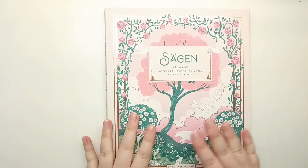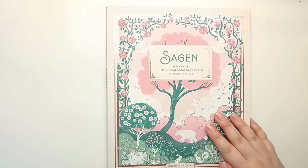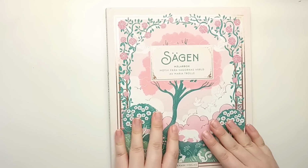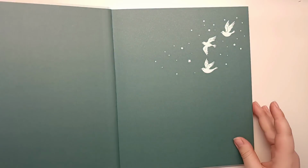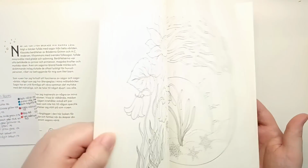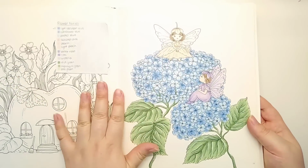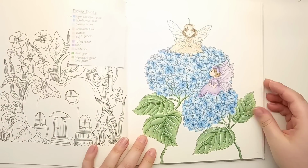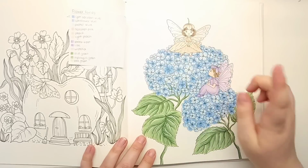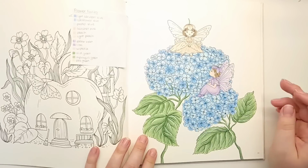Moving back to some pencil colouring, and I have Sargon. This is my full book colour along that I am hosting for my YouTube members, those at the Queen Bumblebee tier. I have been loving colouring in this. I have started with the Puss in Boots page, and the first one that you all voted on was this one, the Flower Fairies page. And when I first saw this, I had the idea of Periwinkle and Peach. So that is what I did.